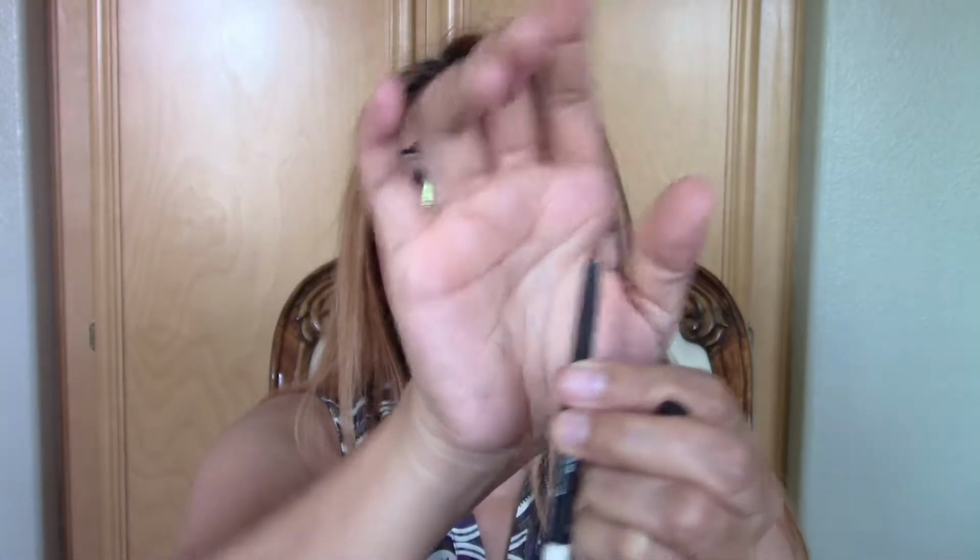And then for my lip liner, I've been using this LA Color too. I've been using this rose brown. This is like my everyday go-to lip pencil. Yes. I love it. I've been loving this LA Color lip and eye pencil.